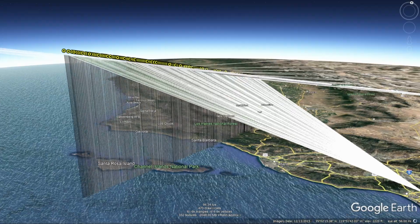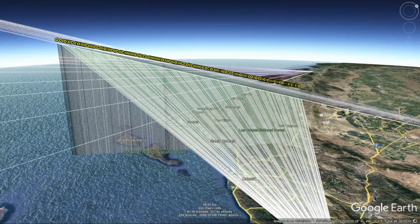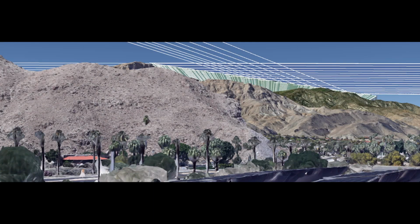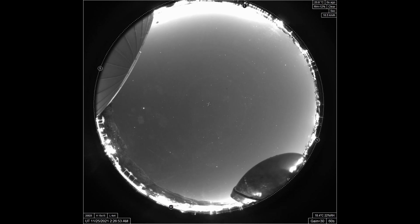Now, we can use this model to estimate what we should have seen at the observatory. From our perspective, it should have descended right across the peaks of San Jacinto. This means that the observatory dome will have blocked the view from our GFO camera. However, from the other all-sky camera, we should expect to see a streak of light right near the bottom of the image. Right there. In science, it is always great to see a model directly validated by observation.